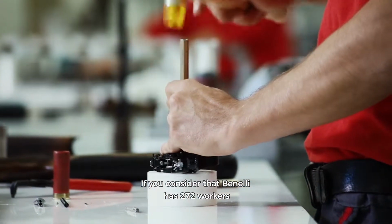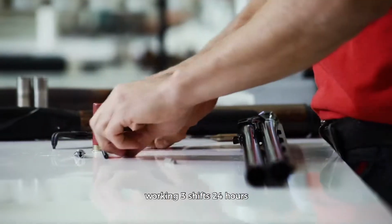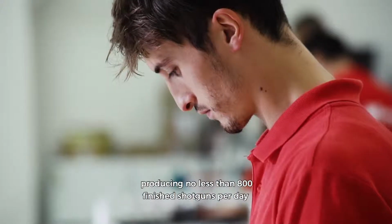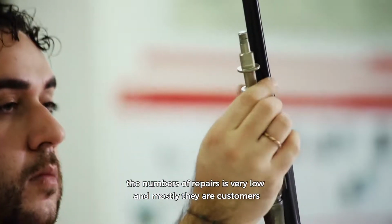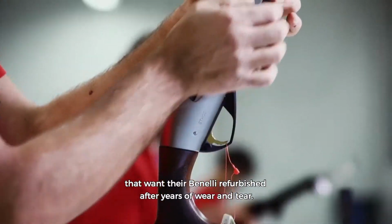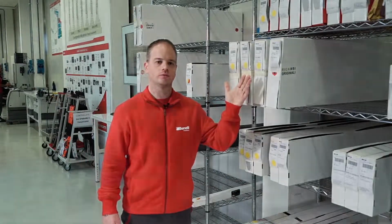If you consider that Benelli has 272 workers, working 3 shifts, 24 hours, producing no less than 800 finished shotguns per day, the number of repairs is very low, and mostly they are customers that want their Benelli refurbished after years of wear and tear. This rack shows the guns that are being worked on.